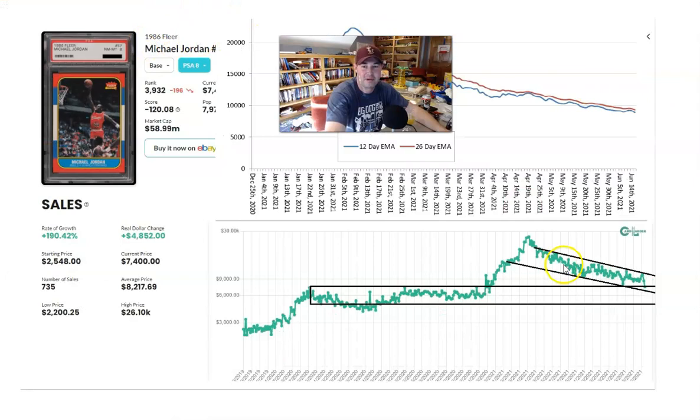All right, moving on to basketball. Michael Jordan, PSA 8. Momentum down, trend remains down. Here's your line in the sand right here. It is bouncing off of that, but now we're starting to see it slightly leak below this line. And is it inconceivable to think of a $6,000 PSA 10 after it hit $26,000 just a few months ago? No, it is not. A lot of buying in this area. A lot of buying on the way down.